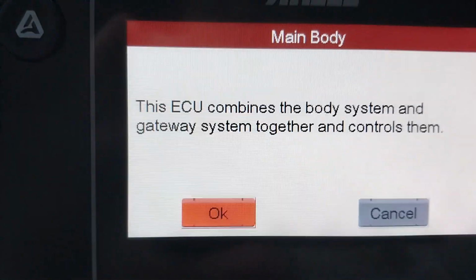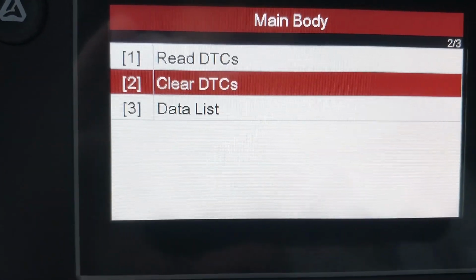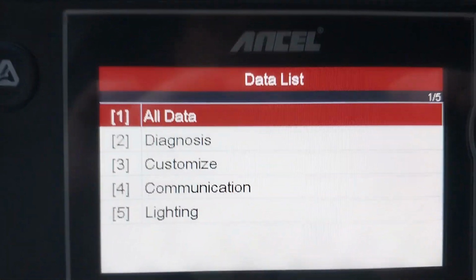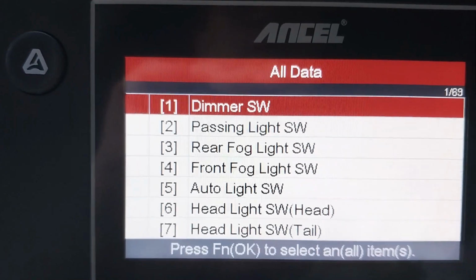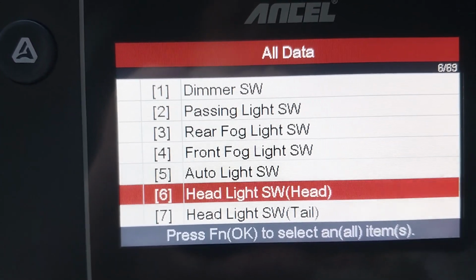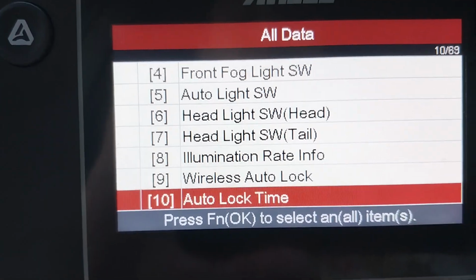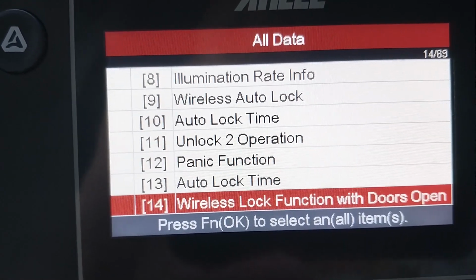Main body. In the main body, we have what? Let's go with data list again. It really takes time. Alrighty. Let's see all data. Dimmer, partial light, front fog. I don't have fog. After light, headlights, illumination, info, wireless, auto lock, fake. Okay, after lock time, unlock. Well, you see these all things. I don't have to repeat them.